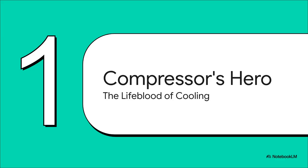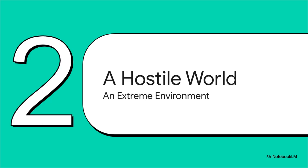And look, this isn't just any old oil you can grab off a shelf. It is the absolute lifeblood of the compressor. And the compressor is basically the heart of any cooling system. Seriously, without this oil, the whole thing would just seize up and grind to a halt in a matter of minutes. But here's the catch. To do its job, this oil has to survive in one of the most hostile environments you can imagine. And when I say hostile, I really, really mean it.